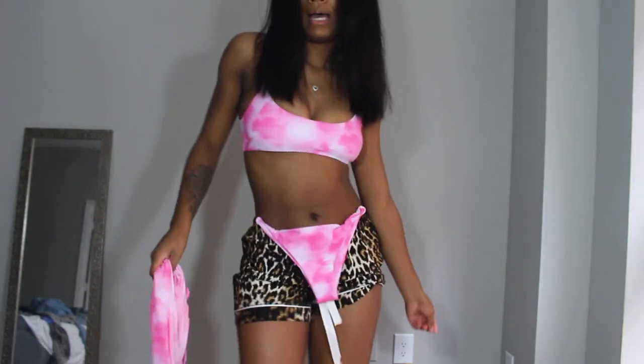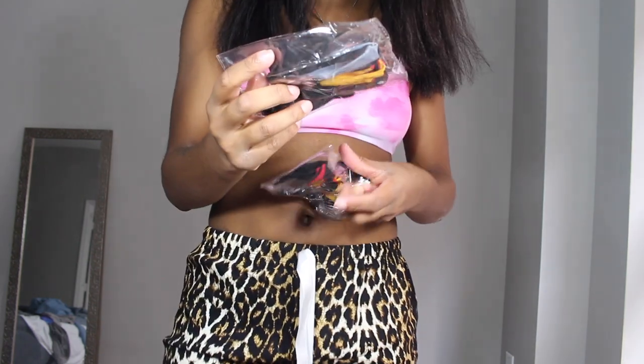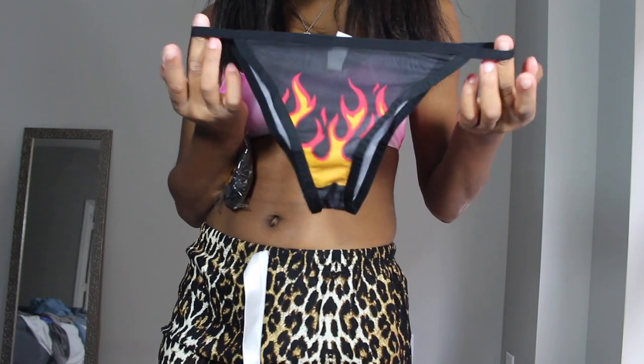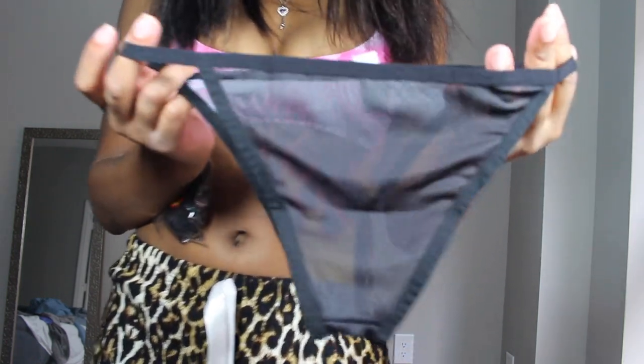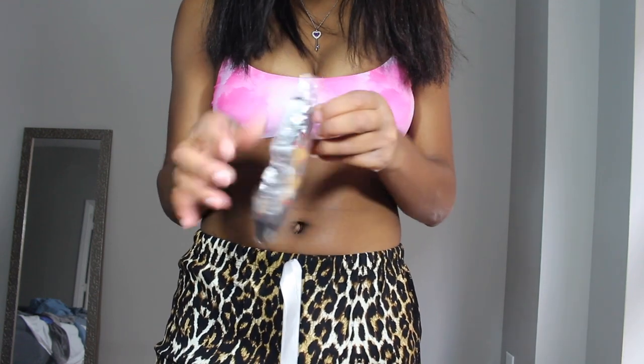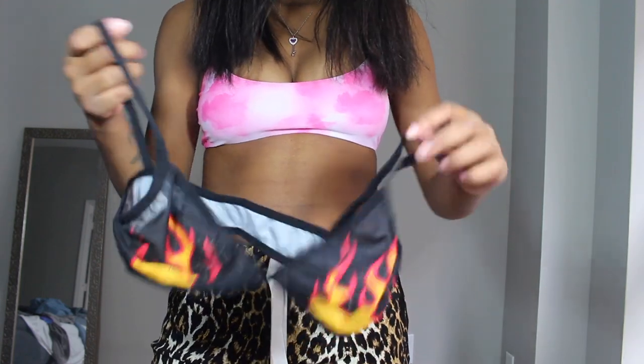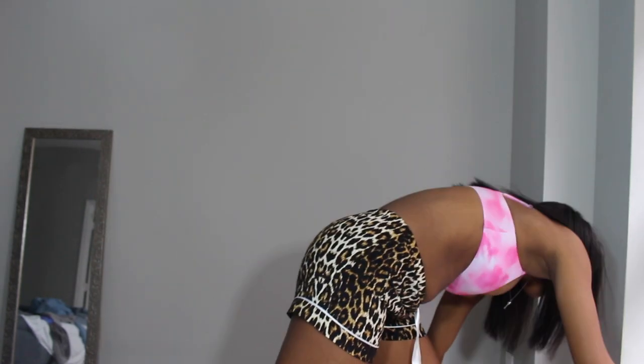Back. Side, side, side. All right. I got these two things. I just, I don't know, I thought it was cute. A medium and the bottoms. The back is like that. And the top is like that. And these two were sold separately. The bottoms was $338 and the top was $424. I got this one free.